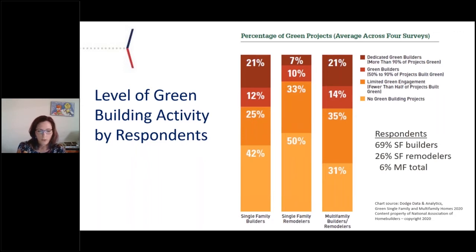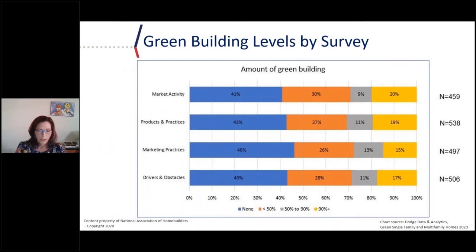And those reporting a majority of green projects make up about a third of the single family builders and multifamily respondents, and about 17% of the single family remodelers, which could be due to the fairly strict definition of green building that we presented in the survey. Engagement by all of these groups is pretty similar to what we saw in 2017. Now, the level of green building self-reported by the respondents is similar across all 4 surveys, as you can see here. And just to set the stage, when referring to green builders throughout the brief and during this presentation, we're talking about those that are reporting 50% or more of their projects are green, which is about 30% of the respondents overall if you add the gray and yellow bars at the right together.